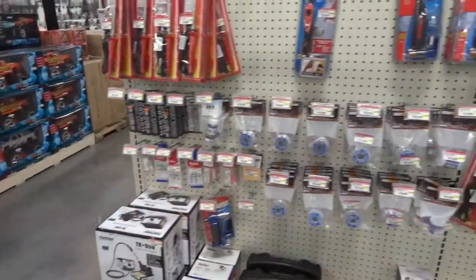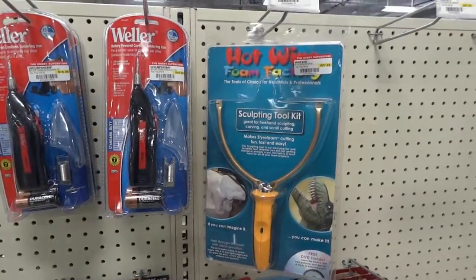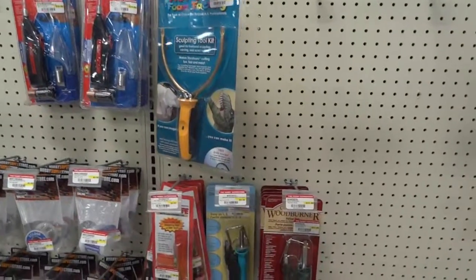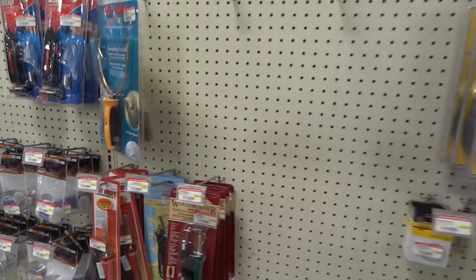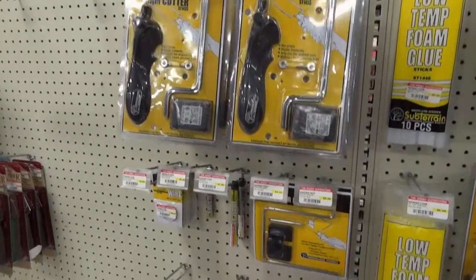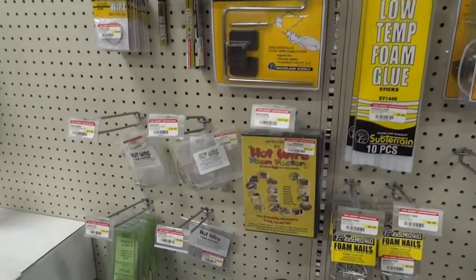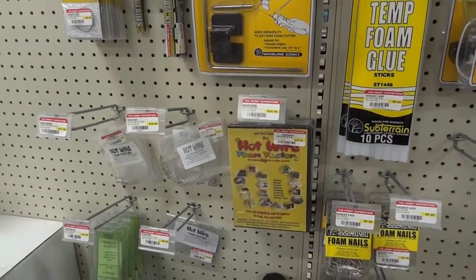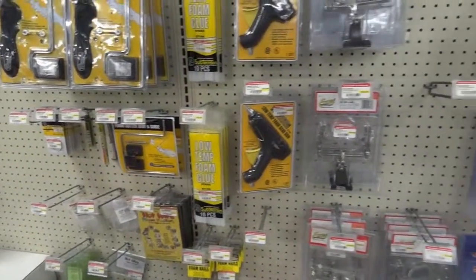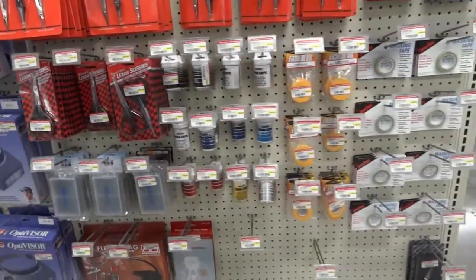Heating iron, soldering irons, hot wing foam sculpting tool, $27. That is neat. Wood burners, more foam cutters, beautiful. Very, very interesting. And right there, how to do some foam factory builds. Low temp foam glues, magnifying glasses, scissors, and masking tape.